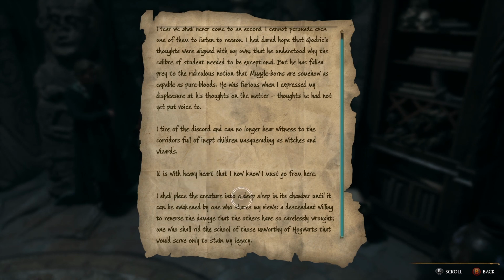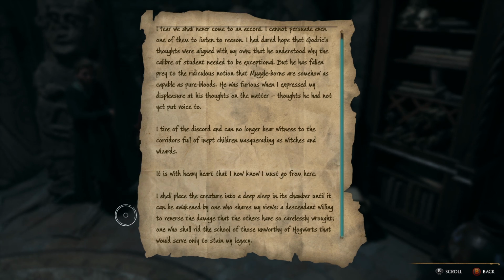That's the basilisk, and that's the Chamber of Secrets. Deep sleep in its chamber until it can be awakened by one who shares my views, a descendant willing to reverse the damage that the others have so carelessly wrought. One who shall rid the school of those unworthy of Hogwarts that would serve only to stain my legacy. So this is a reference to... That's the basilisk, the creature, and that is the Chamber of Secrets.